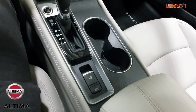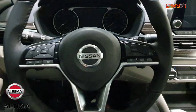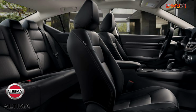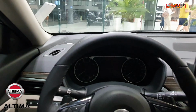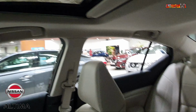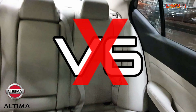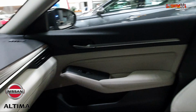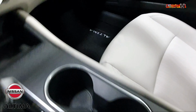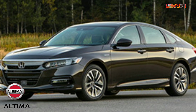accessory and more. The 2020 Nissan Altima has swooping styling, nice cabin materials, improved rear legroom, tech features, improved CVT, and turbo engine option. The bad things are, CVT is the only transmission option. There's no more V6 option and there is slightly less rear legroom than some rivals like Toyota Camry, Honda Accord, and Chevrolet Malibu.